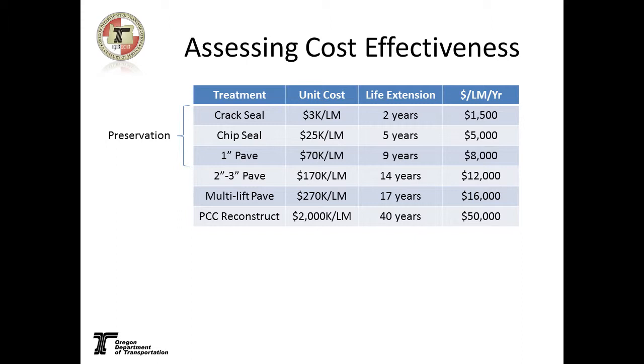I'll get to it in a minute, but the point of this slide is, if you can do something with preservation to extend the life of your pavement, even if it's 2 years, 5 years, before you need to do the resurfacing, then by all means you should do it. Now, if you have an IRI problem or a rutting problem that paving is the only thing that will solve, don't put a preservation treatment like a crack seal or a chip seal down. That's the wrong treatment for the road.